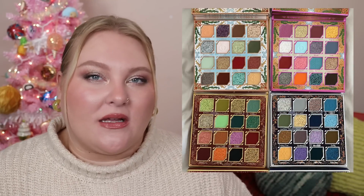As you guys might know, Odins Ey did come out with holiday palettes this year, and they brought back last year's holiday palettes.